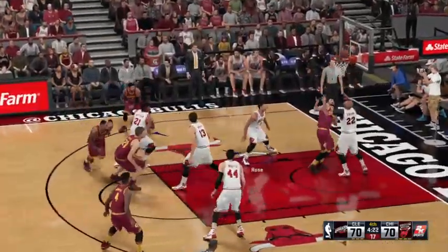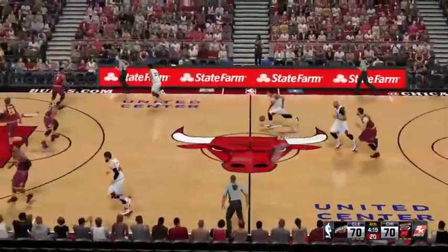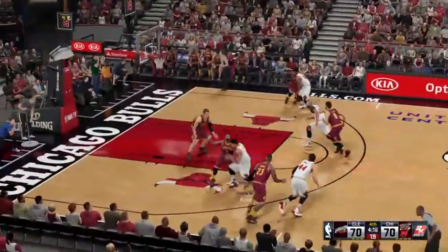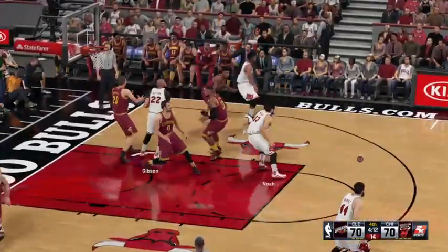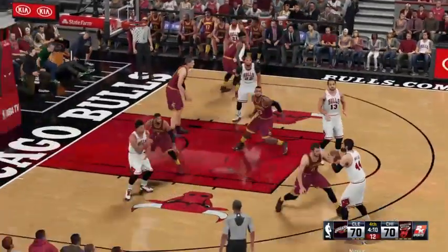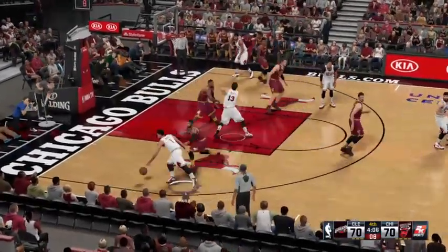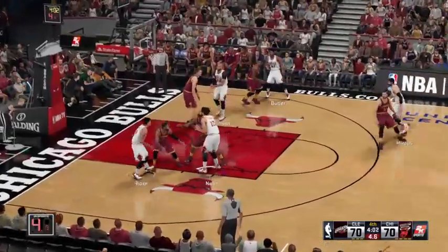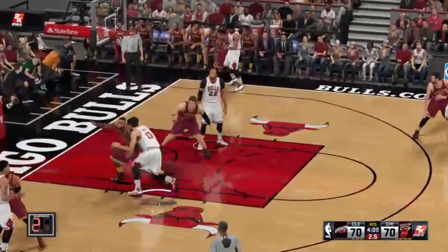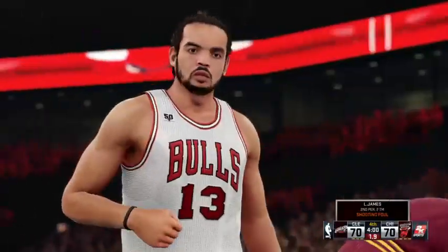Inside, here's Love. It's rebounded by Noah. Noah's got his 3rd rebound on the night. Rose kicks to Gibson. Inside. Rose dishes to Mirotic. Back to Rose. 5 to shoot. Here's Noah. And there's the whistle. Fouled hard on the shot. He'll go to the line.